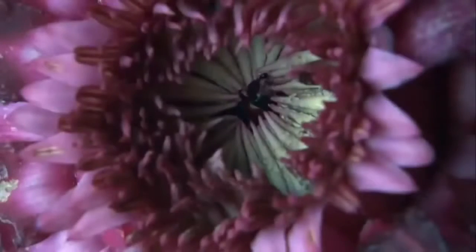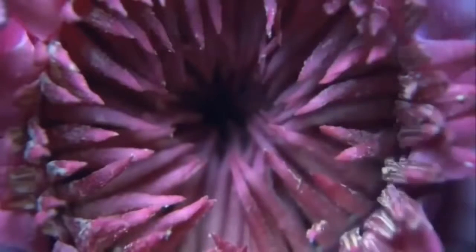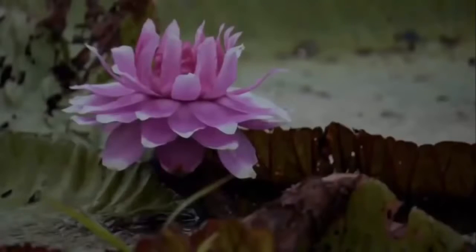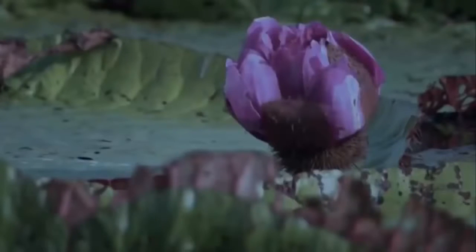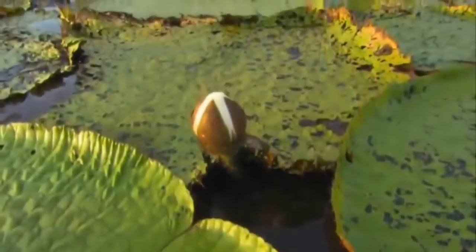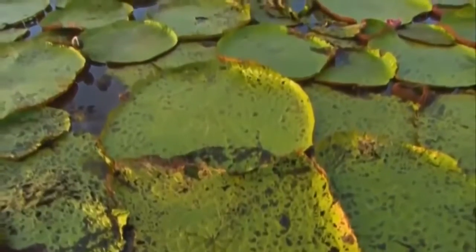When night falls again, the flower opens and the beetle, now carrying the newly male flower's pollen, escapes to search for another sweetly scented white female lily. Pollination complete, the pink male flower will die back to a seed and sink to the bottom of the pool. Its fertilized seed will germinate and mature to repeat the water lily's magical transformation next year.